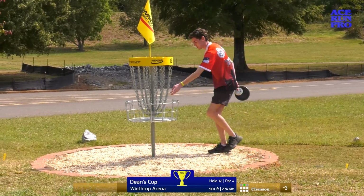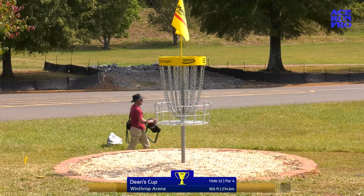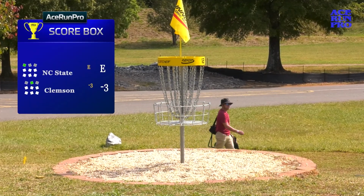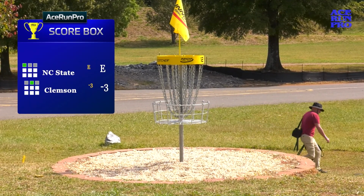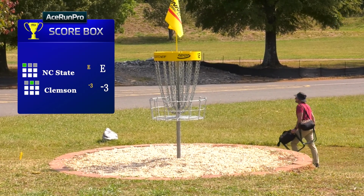Nice focus on that putt. Nothing wrong with the par on that hole. Couple of pars as we've got a 3-stroke advantage still for Clemson.